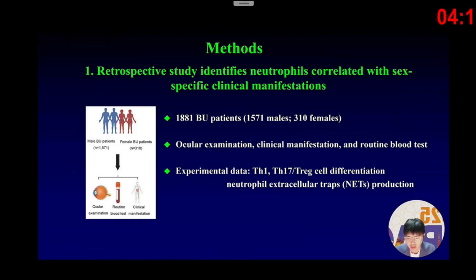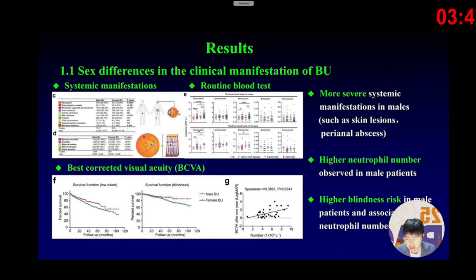We first conducted a retrospective study with 1,881 BU patients. We looked at their ocular examination results, clinical manifestation, and routine blood tests. We also did some experimental work like measuring Th1, Th17, Treg cell differentiation and NET production. Our results showed that males have more severe systemic manifestations such as skin lesions. They also have a higher neutrophil number in their blood test, and the higher neutrophil number is associated with a higher blindness risk in male patients.